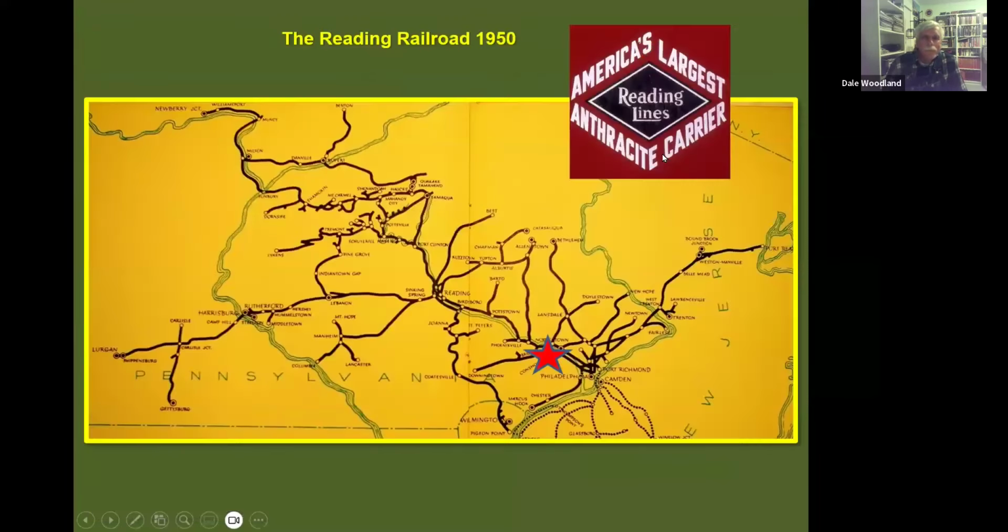Give you an idea where it is. The red star, lower right-hand side of the picture, is the location of Abrams in the Reading system. It's certainly on the far eastern end of the system and was a very busy place, as you'll see again in the pictures.